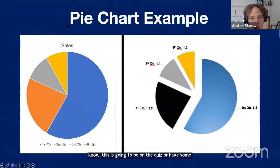Now I have another example here with a pie chart. And on the left, I have this sales pie chart, and it has a legend. But this chart would be inaccessible for people who are colorblind because there's no labels for the different pieces. So it would not be an accessible version. But on the right, I've taken the same pie chart and I've attached labels to each section and extrapolated the slices a little bit. And now it's very clear the label and the amount that go to each slice.